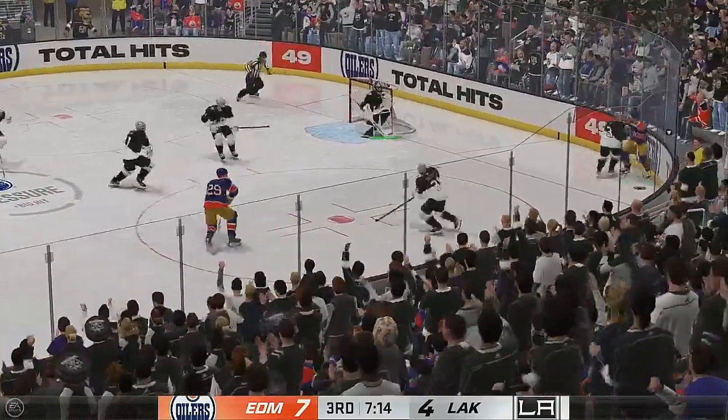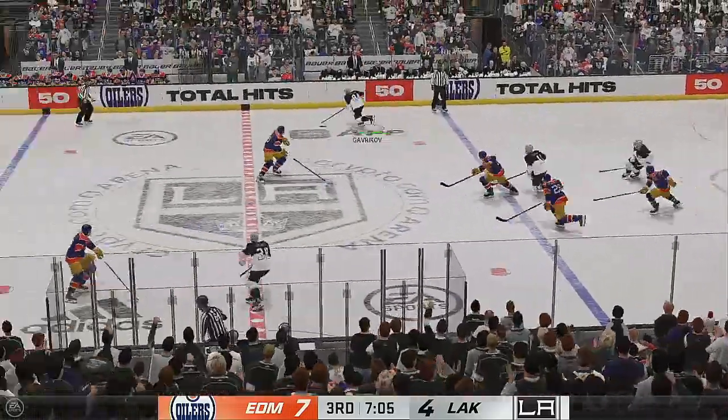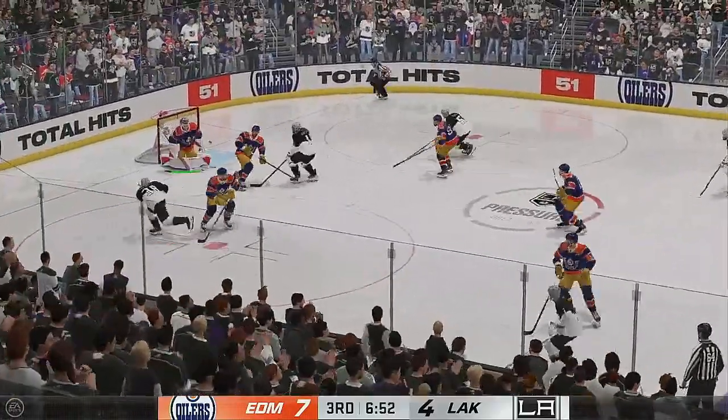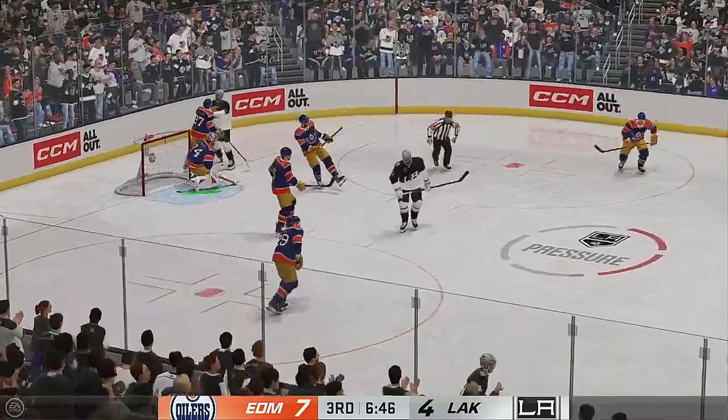Los Angeles gets the puck near the boards. Good hit on the play. And he slides it quickly to Gavrikov. Knocks the puck away in the open ice. Moves it to Turcotte. Denied by the goaltender. No room for that shot to go through.